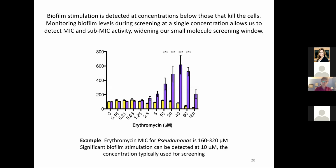So the idea is that we're going to screen at 10, right? But we're going to monitor biofilm formation. I'm giving you the example here of erythromycin. At 10, if we looked at the growth in yellow, we would not call this an antibiotic. Now, we know this is an antibiotic because if you crank up the concentration a little bit more, it's definitely killing. However, if we monitor biofilm formation, you can see that we can already see an increase in biofilm formation well below the concentration that will actually kill the bacteria. So this is our sweet spot for saying, hey, this thing might have some antimicrobial activity.